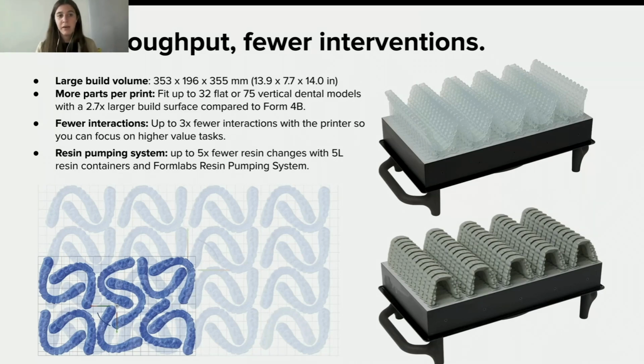So a couple of differences we see compared to the Form 4B: the Form 4BL does have a bigger build platform, specifically 2.7 times larger build surface compared to the Form 4B. So we expect 3 times fewer interactions with the printer. So you can, for instance, print everything in one batch, and then instead of coming in and out to post-process parts, you can just print one thing in one go and then have one single moment where you do all the post-processing.